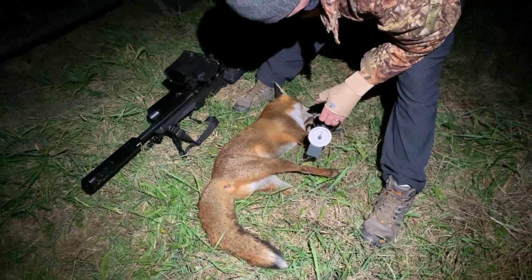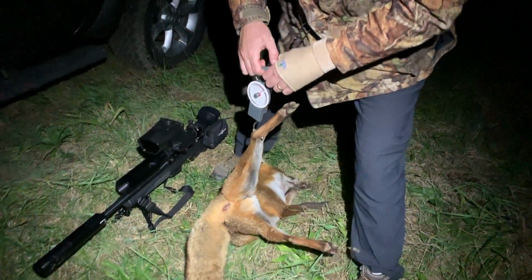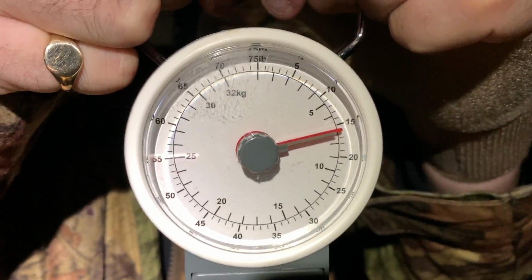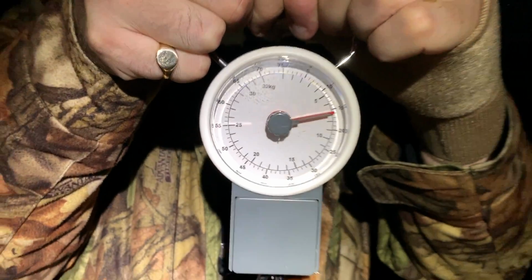It's quite a 17, but it's definitely a 15 pounder. Let's have a look. Most definitely. No, maybe not actually. He is. I don't know, he is. He's dead on 16 pounds. Is he? Yeah, he is. Yeah.